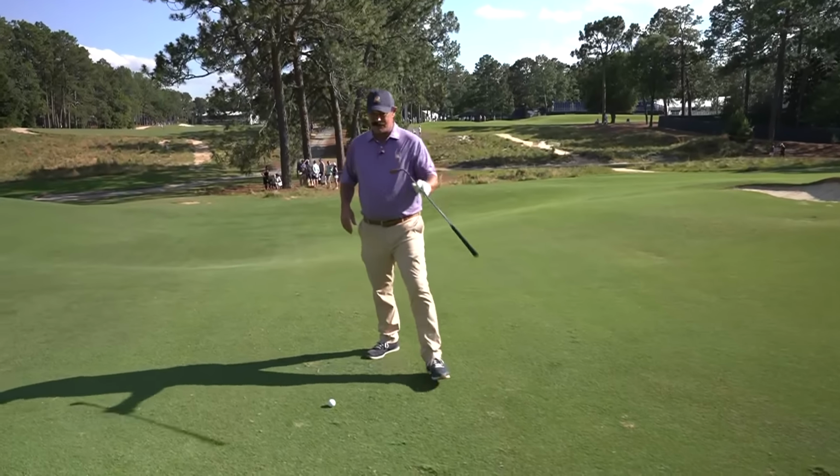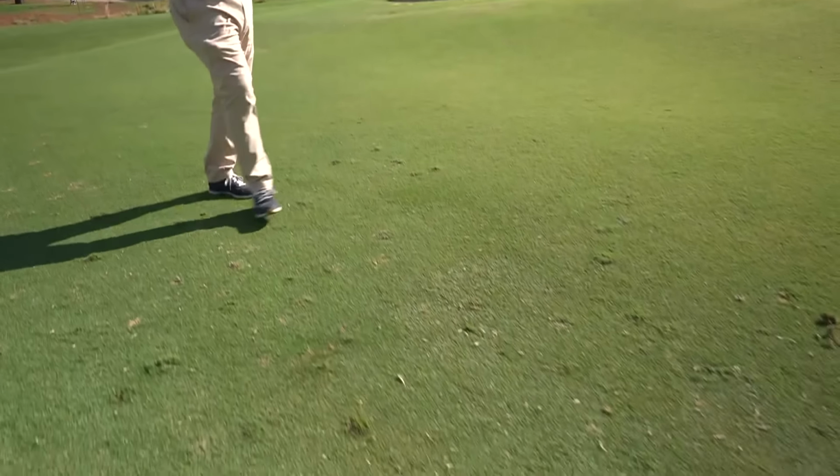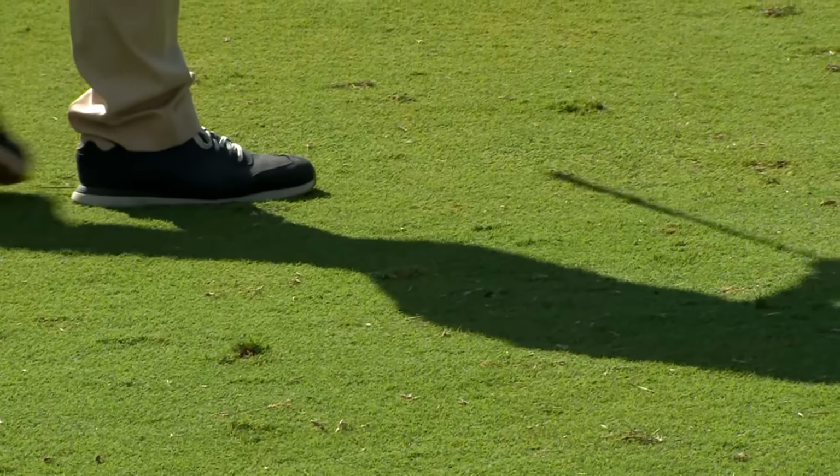And so you can tell there's a bunch of divots out here. Guys have been practicing from this location. It's a pretty good miss. Anywhere up this green, you're chipping back uphill. The only problem is it's into the grain and it's very tight.